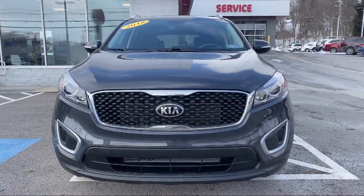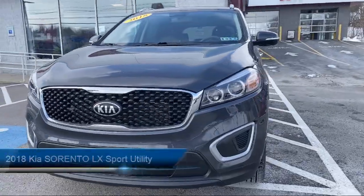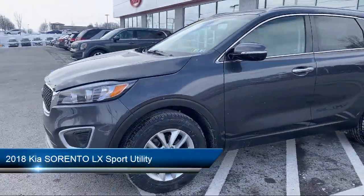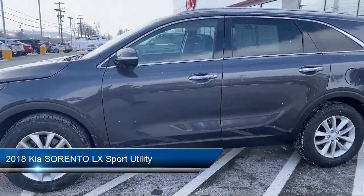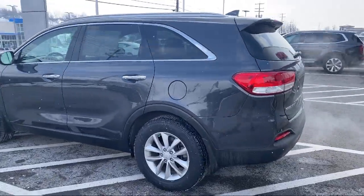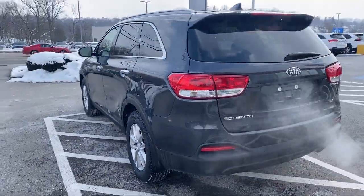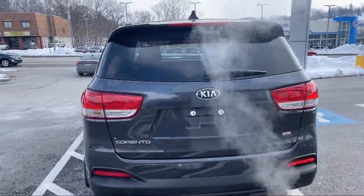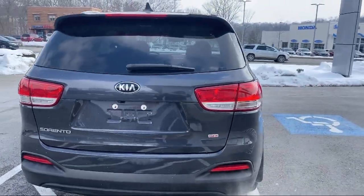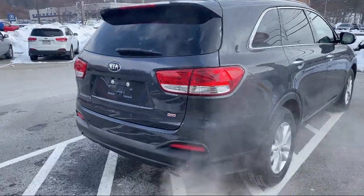And here's a look at another one of our great vehicles from our inventory. It comes equipped with keyless entry, climate control, tire pressure monitoring system, Sirius XM satellite radio, rear spoiler, electronic stability control, roof rack, alloy wheels, rear view camera, steering wheel controls, and has less than 40,000 miles on the odometer.